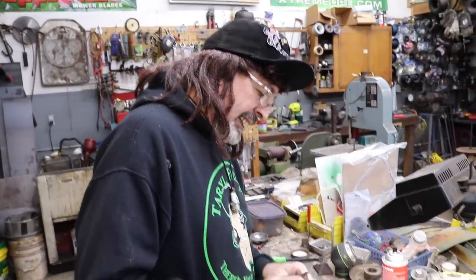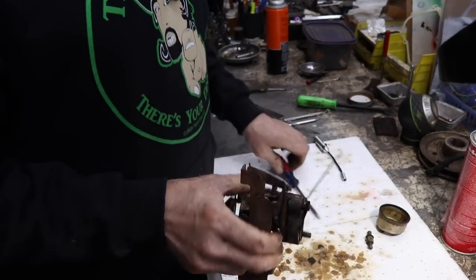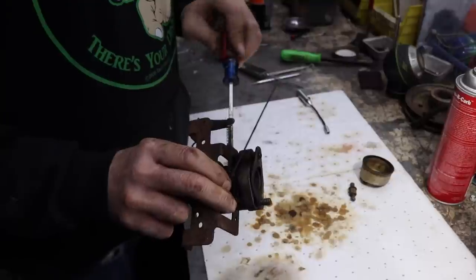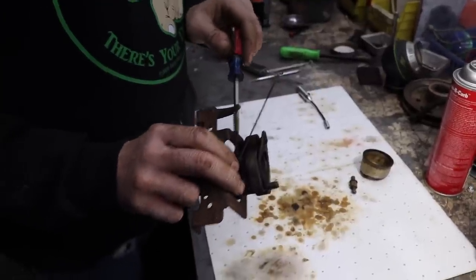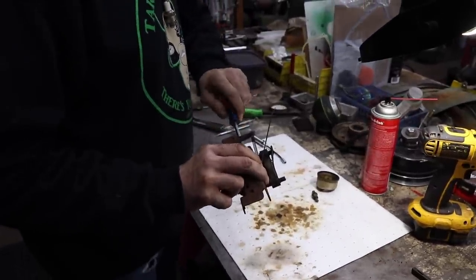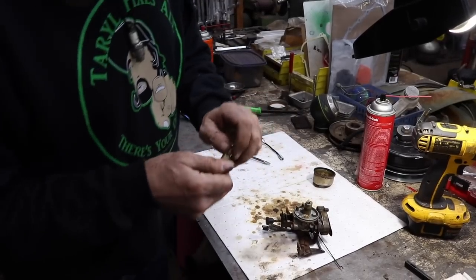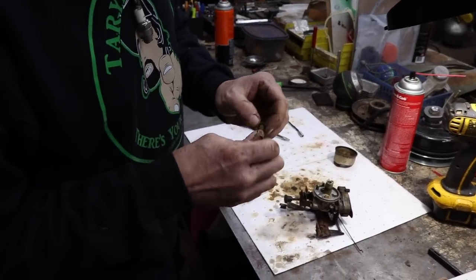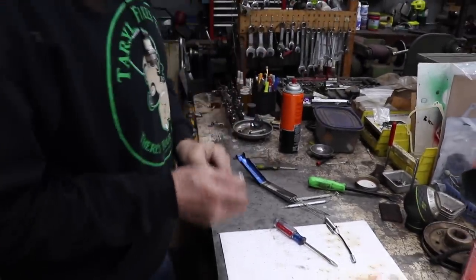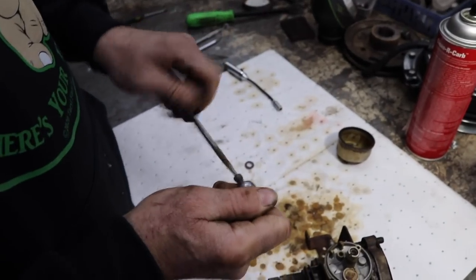Alright, make sure my pin is down, now I can put that screw back in. And then I'll go ahead and put a needle and seat in it. New float. We'll put this thing back together. Let's see if we can get it running. One turn. This thing we're going to have to go through. There's a couple of things you need to know about this, which I'll go over real quick. I have other videos on these carburetors.